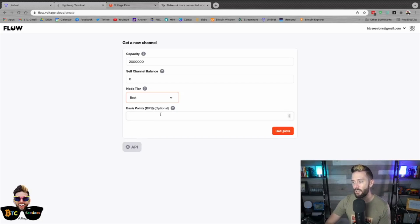And then you can set the amount of basis points that you're willing to pay. What are basis points? A single basis point is 1/100th of a percent, or 0.01%. You can set this if you're familiar with how the markets are going, or if you don't set it, it will take a best guess at where the market's at and historically where it's been recently, and it will just set that rate for you. At the current time, it tends to be pretty cheap, and you'll see a quote before you opt to spend that money. So let's go ahead and hit get quote.